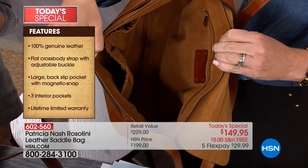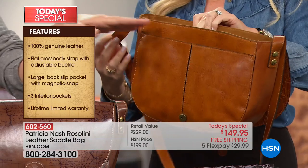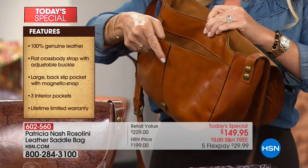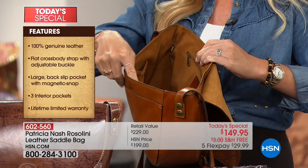So I might be inspired by that vintage bag, but it has to be for today's woman. Look at that. You have that really big, oversized, open front pocket, which is great to throw whatever you want in it. Cell phone, keys, lipstick. But then look at the way the center compartment opens up.